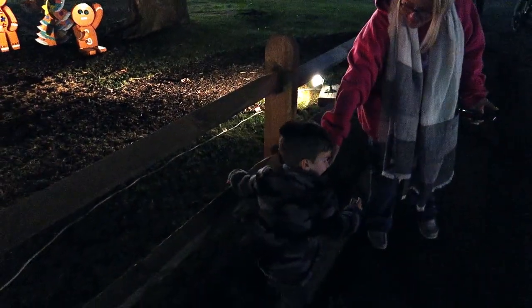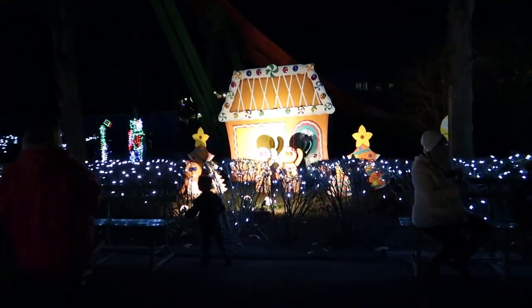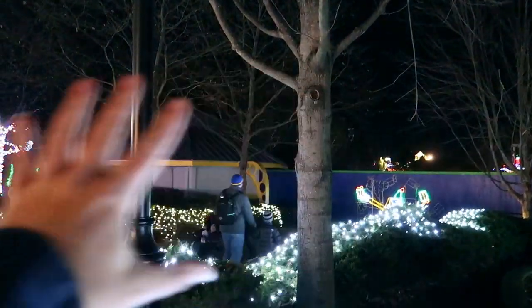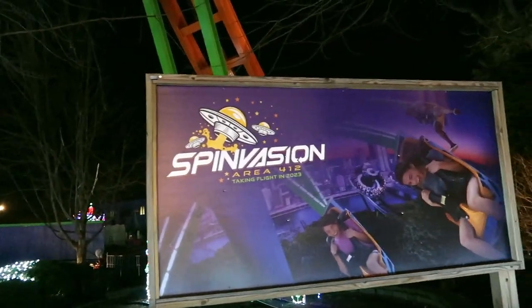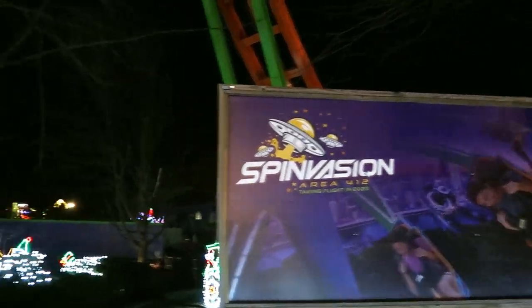Lincoln is loving it. Can you find him? There he is. Whoa, he's loving it. Just running from thing to thing, which is awesome. And what would a trip to the park be without construction? This area right here, right past the bumper cars, is where the new ride's going. It's Bitvasion. It's gonna be sweet. I can't wait to see what it looks like.